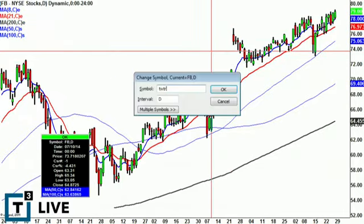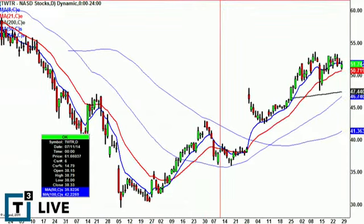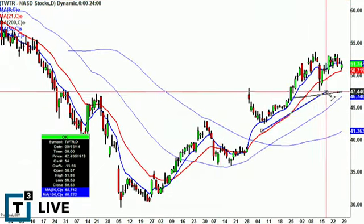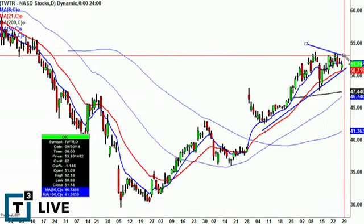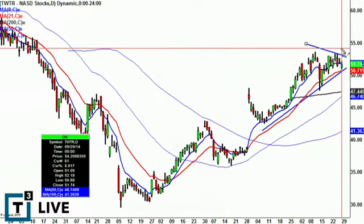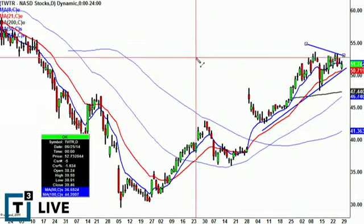Twitter doesn't look as strong, but we'll see what happens. It still held the trend line that we drew from here, okay, and it still has a tight pattern that at some point, if it trades above 52.5 with some authority, it can go. It's above the 8 and 21 days, so it's in the game.